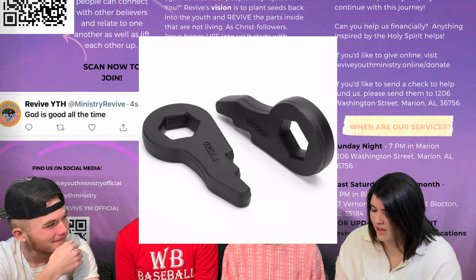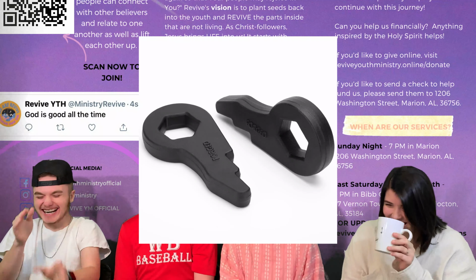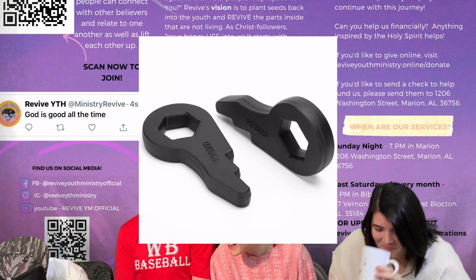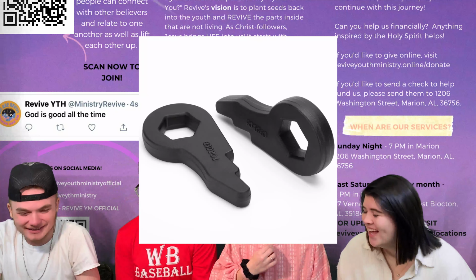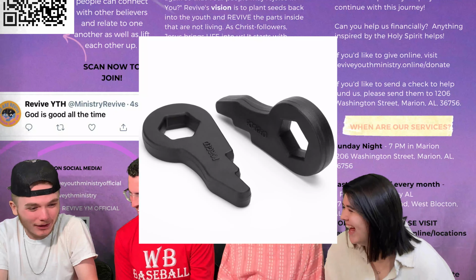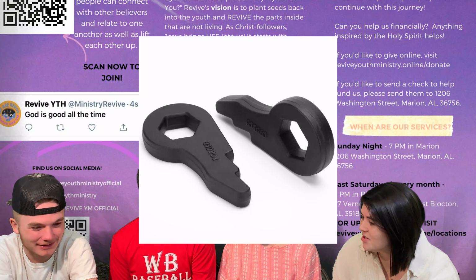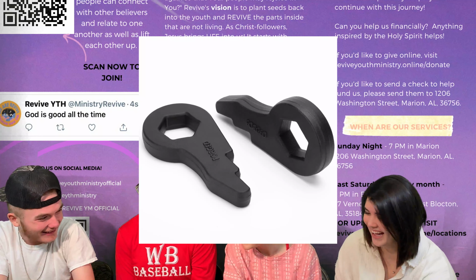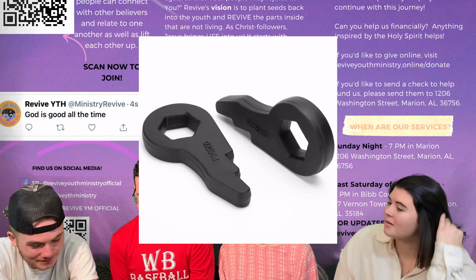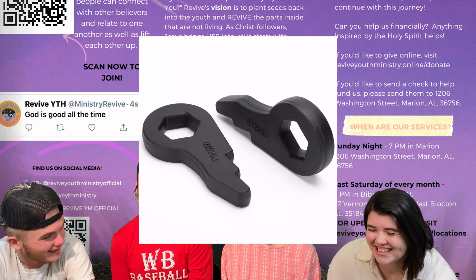What's it called? Muffler? That's nowhere close to a muffler. First of all, my muffler is smaller. He said he has an oversized one. I don't have an oversized muffler. Is it what you usually put a lift on or something? I don't even have a muffler. I have a cherry bomb on it. It's a lot smaller. My muffler was huge. I'm going to start crying. A muffler. Wow.